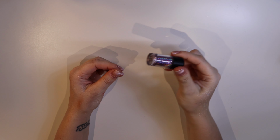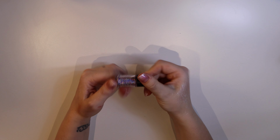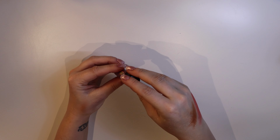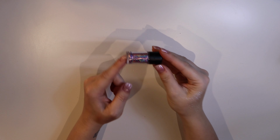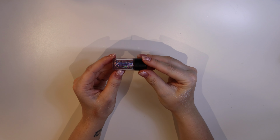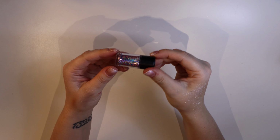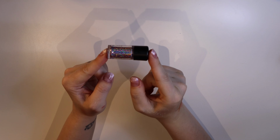I feel like I would have slathered this all over my eye when I was first getting into makeup and discovering glitters and stuff like that. Yeah, this is like my early 20s in a bottle. I can't get rid of it. It's so cool. It's got holographic glitters. So it's pinky purple, but it's got holographic glitters in there. It's so pretty, so cool. I think I would use this for festivals, so I'm not going to get rid of this one.